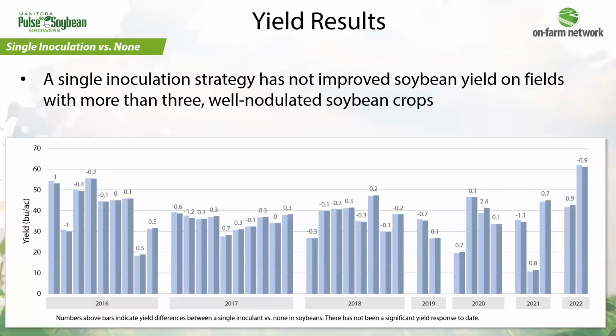And then when we're looking at yield results from these trials, everything on this graph is in muted colors because there has not been a statistically significant yield response to a single inoculant strategy in any of these trials. No inoculant has performed the same as a seed-applied inoculant in every trial we've done. So these fields have a naturalized population of Bradyrhizobium japonicum, and they are effectively colonizing root nodules, fixing nitrogen in these untreated strips.